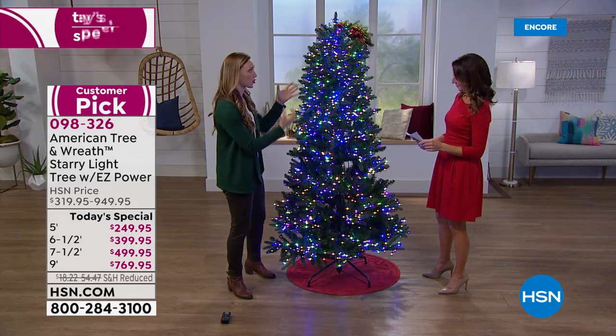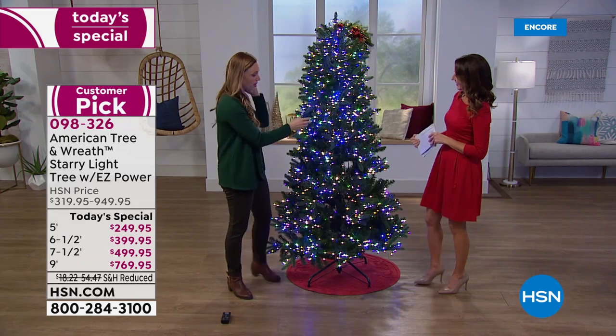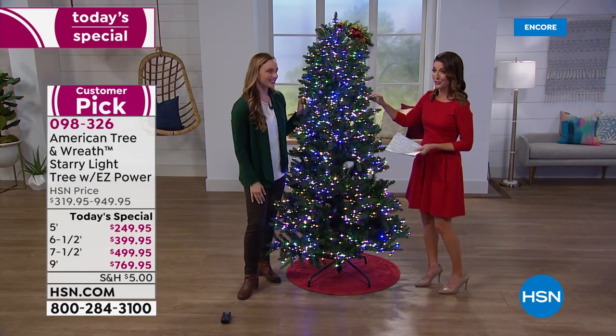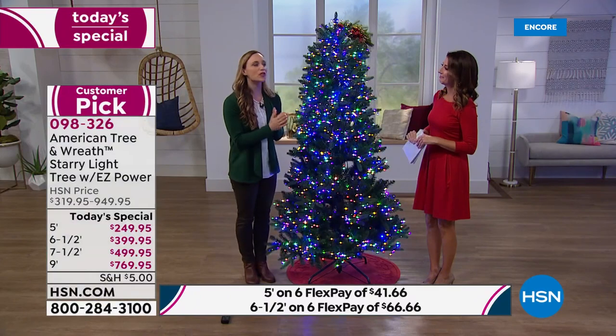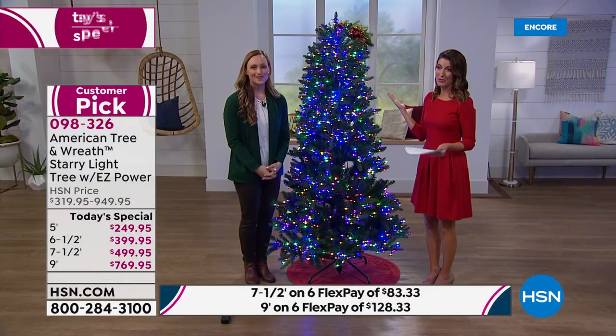Some of these artificial trees are like, you're taking 30 minutes to assemble every branch. Oh, it could take hours just to figure out how to untangle your lights from last year's Christmas box. I mean, this couldn't be easier. What we're trying to do is bring you the easiest Christmas experience with the most quality tree. And that means more time with your family, more time with your friends, more time with your loved ones.